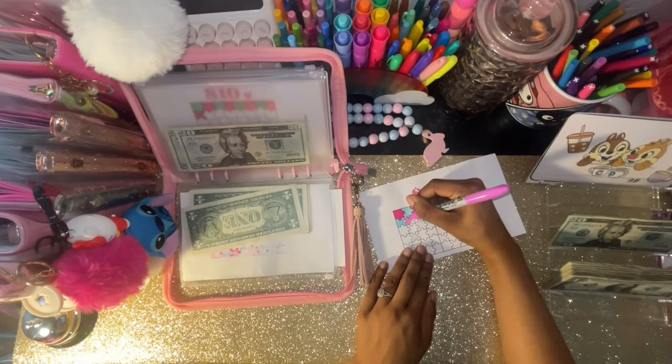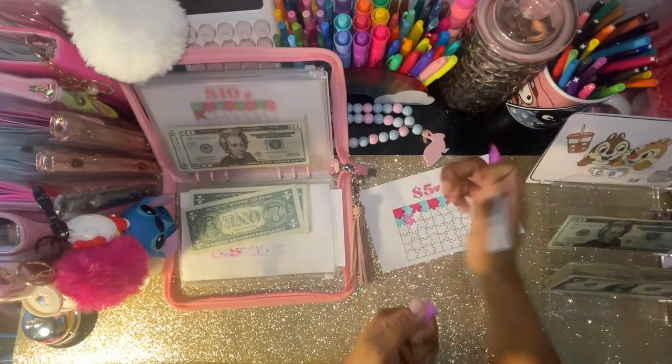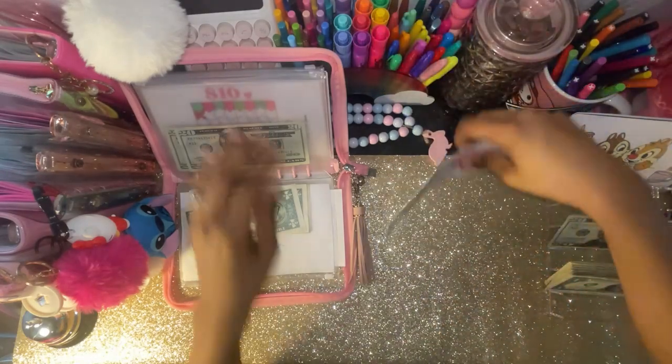I'm just using this pink right here. I don't feel like looking for the other pink. So that's just what that is. Did we put the five? Oh yeah, we did put the five in. So this was the $5 spot.